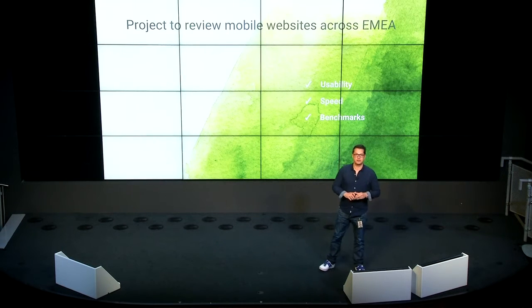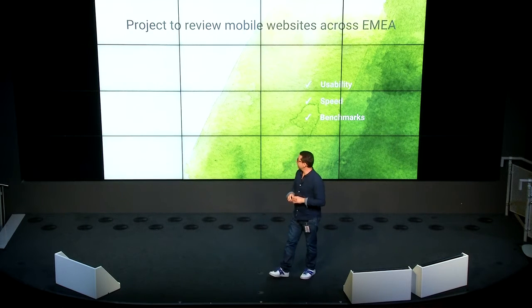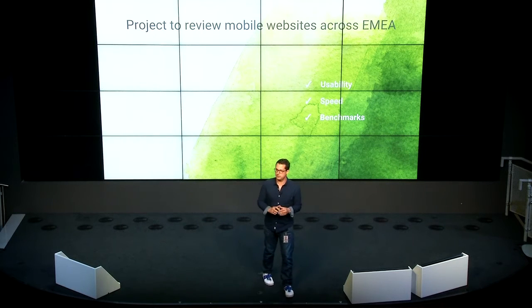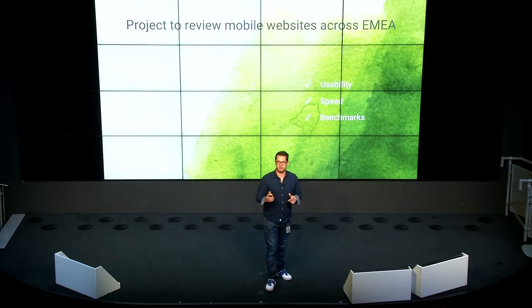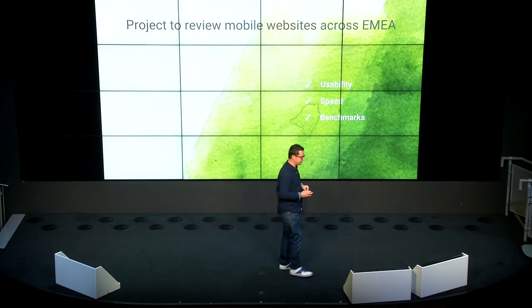So what we did as a project, we reviewed many, many sites across 7 countries in EMEA. And the two things we looked at were usability and speed. But the third thing, and a very important component, is the benchmarking. As a business, this is the first time we've benchmarked sites, and we think it's important. So we can tell you how fit for purpose your site is to compete. And some sites think they do pretty well, and they found out through the benchmarking they actually don't do that well. Other sites think they do pretty poorly, but against their competitive set, they actually do pretty well and excel.